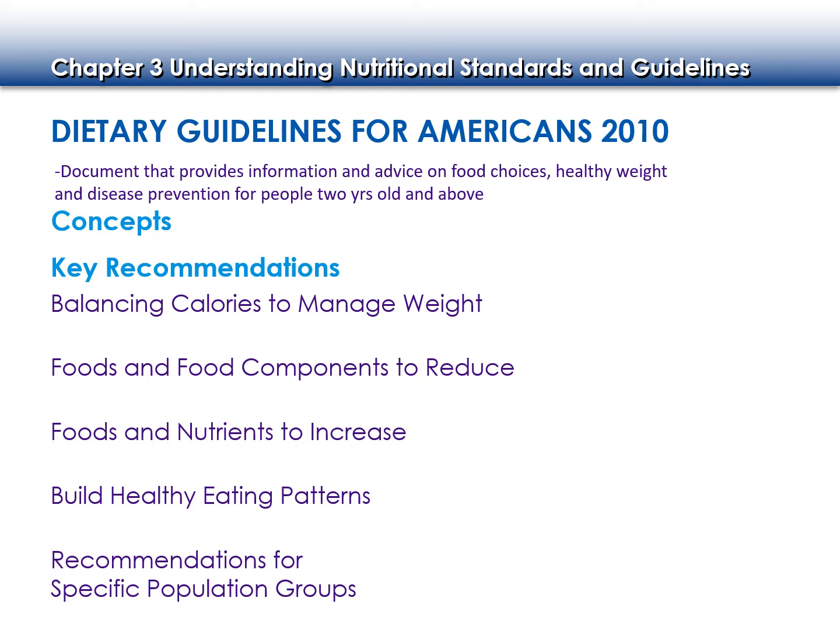The Dietary Guidelines for Americans 2010 is a document that provides information and advice on food choices, healthy weight, and disease prevention for people 2 years and above. It is mandated by legislation and produced every 5 years by the U.S. Department of Agriculture and the U.S. Department of Health and Human Services.